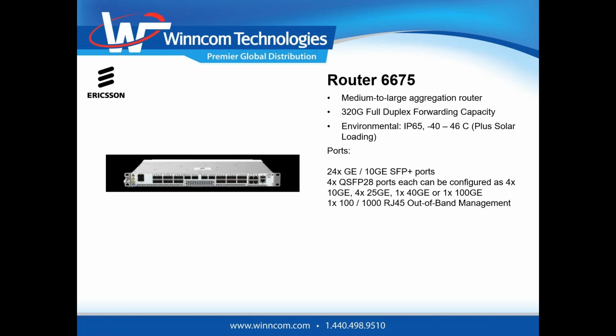So the next level is router 6675. It's the last model that we will look at. The router provides 320 gigabits of forwarding capacity. It has 24 SFP plus ports that, with the use of the right SFP modules, can be configured to a wide range of different port configurations.